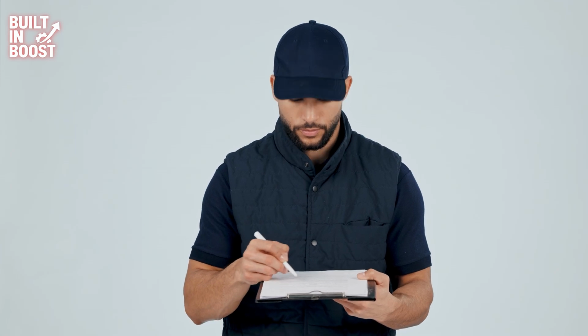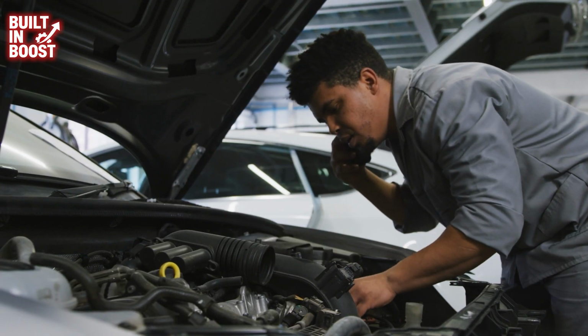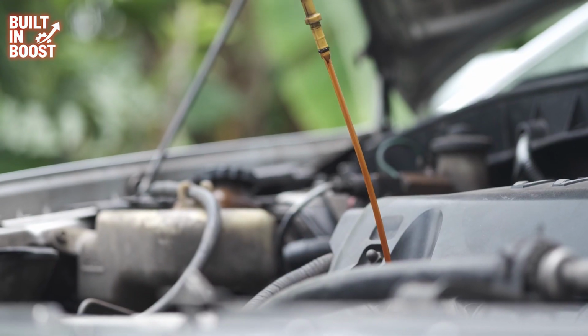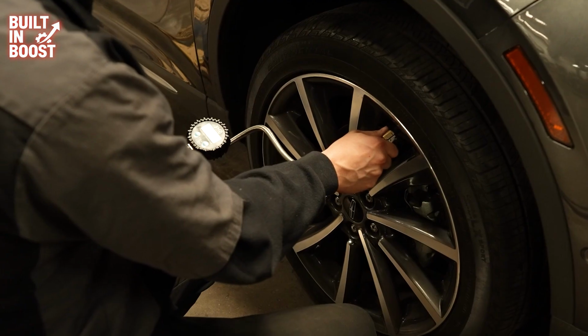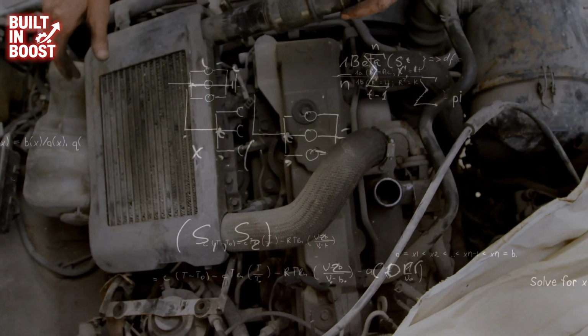Your mechanic just charged you $3,000 for a repair that could have been prevented with a $25 maintenance task you have never heard of. While you have been faithfully changing your oil and checking your tire pressure, there are 8 hidden maintenance jobs that most car owners completely ignore until something expensive breaks.